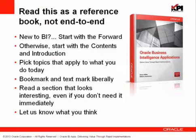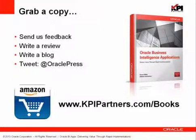Francis Bacon wrote over 500 years ago that different books were designed to be read in different ways, that some like novels were meant to be read end to end, some like encyclopedias were meant to be read page at a time, some like dictionaries were meant to be read paragraph at a time. So in order to help make sure that you get the most value out of the book, we recommend you read it as a reference book. And you can find the book at kpipartners.com/books.